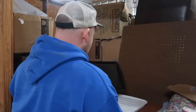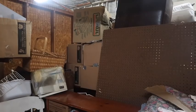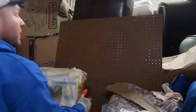A couple pans. Yep, oily pan. Things weren't really packed, they were just kind of thrown in here. It must have been hard. Oh, here's another one. Yeah, remember, I only paid $130 for this unit. I think it's worth it. What is a Baby Lock?